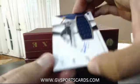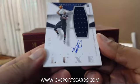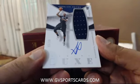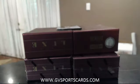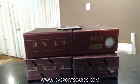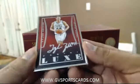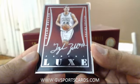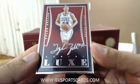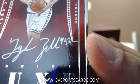Right after that, we got 41 of 60, Adrian Payne for the Timberwolves. That is Jim Mix, jersey autograph. And frame autograph of Tyler Zeller for the Celtics. That is EDC 777. Tyler Zeller. A little smudge in the numbering there.